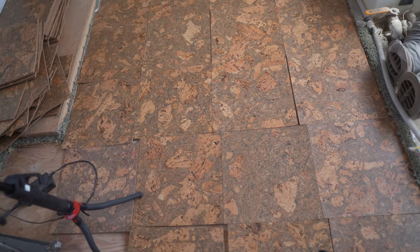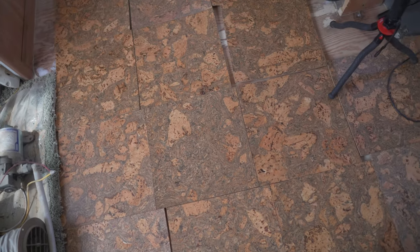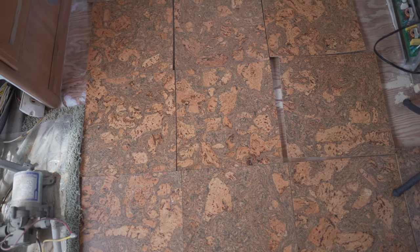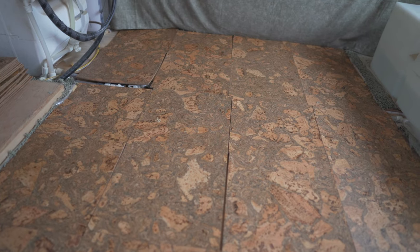All of that matters. The tiles have been acclimating for a couple of days. My next step is going to be to try to find an interesting pattern and then line up the tiles and start to glue them down. So now I am going to go and try to find some courage to start applying the glue and get the floors done. Wish me luck and send me all your good vibes, please. I'm going to need them.